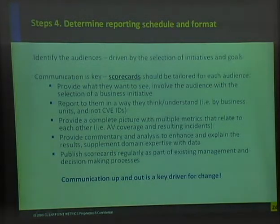One other thing is that you need to publish scorecards in both a visual format, a layout and so forth, and on a time schedule that maps with the existing management decision-making processes. So you want to enhance the meetings that they're already having with metric results rather than trying to create a whole parallel stream of meetings just to talk about metrics. Really, you want them to start to use metrics to supplement their existing decision-making activities. And it's key that you're communicating up and out of your organization to drive change. That's how it will happen.